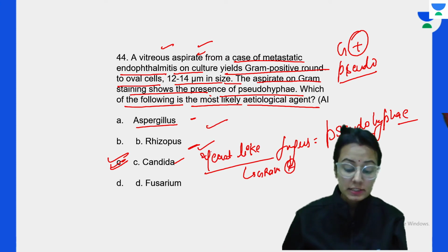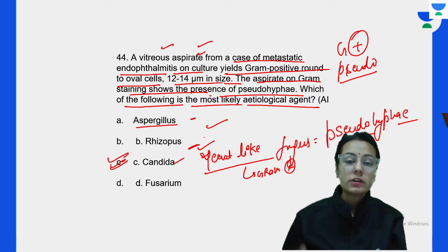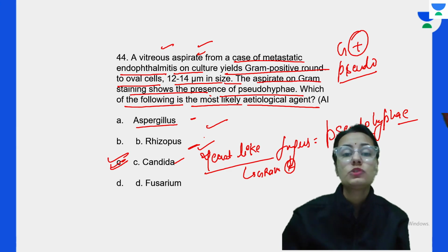Whereas Aspergillus, Rhizopus or Fusarium, whatever the options, are not having pseudohyphae. They are the mold form or the filamentous form that is having true hyphae.